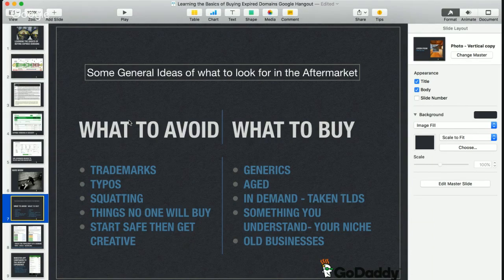So stay away from anything such as typos and domain squatting. There are a lot of legitimate ways to make money, with great names that are available. Like I said, you don't need to look for squatting opportunities or typos. You want to stay away from those.